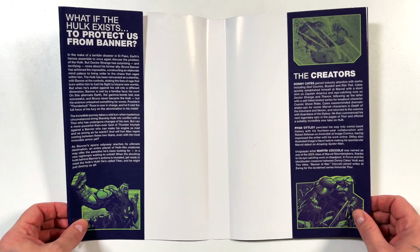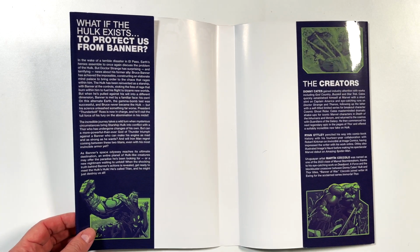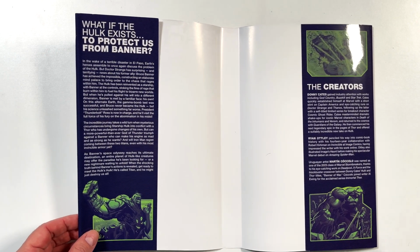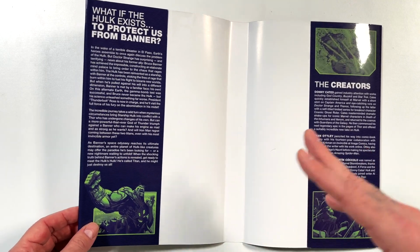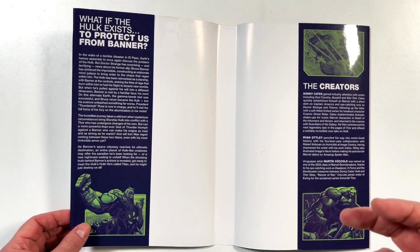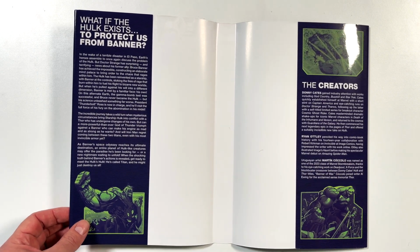The inside of the dust jacket, as always, gives us a synopsis of the story, and ironically, a lot of this run takes place from a disaster that happened in El Paso. As this was coming out, I was living in El Paso, so I was like, that is super weird. So something happens in El Paso. They don't tell us what it is right away. We found out later, but it's kind of like a Planet Hulk situation. Something terrible happens involving the Hulk, so he decides to skedaddle and leave this planet and this universe.